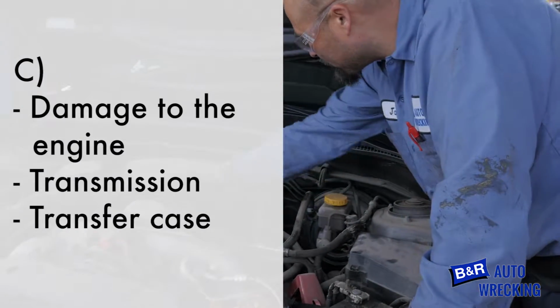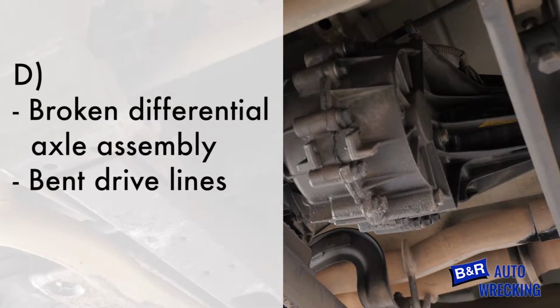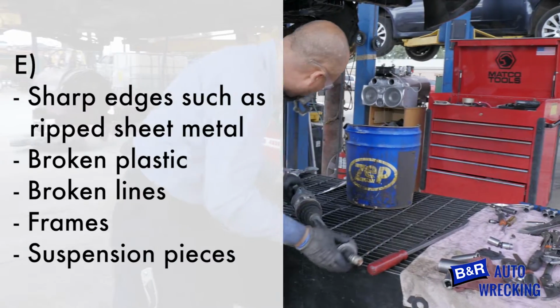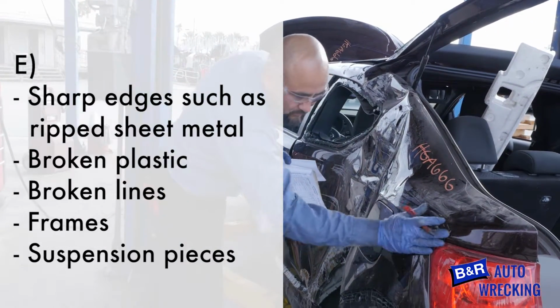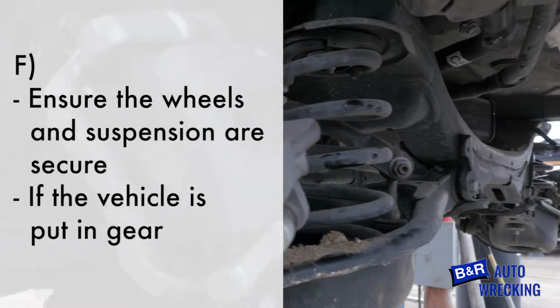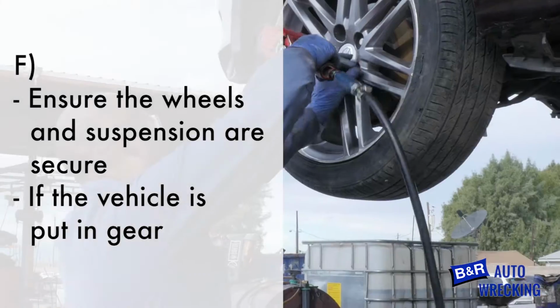damage to the engine, transmission, or transfer case. D. Broken differential, axle assembly, or bent drive lines. E. Sharp edges such as ripped sheet metal, broken plastic, broken lines, frames, or suspension pieces. F. Ensure the wheels and suspension are secure if the vehicle is put in gear.